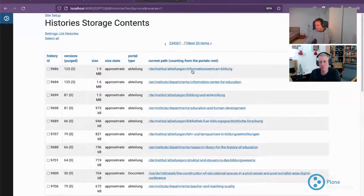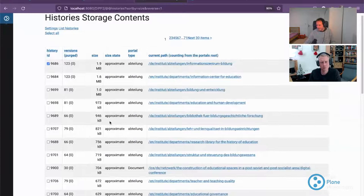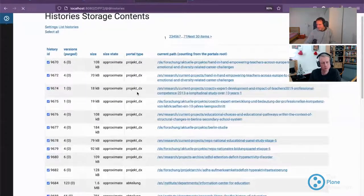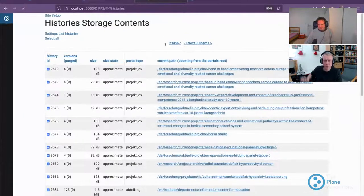So there's one, it's just text, but it's 1.9 megabytes. For text, that's a lot. So I could just go there, select that, and purge these revisions, and bam, they're gone. This one is gone. And you can obviously click through the whole site, select all and then do cleanup. That's really nice. It'll save a lot of space.